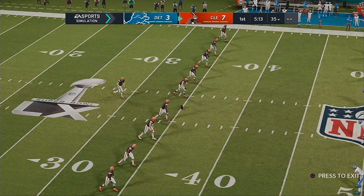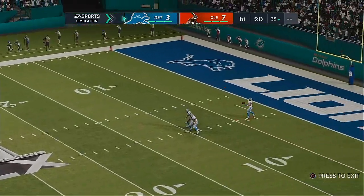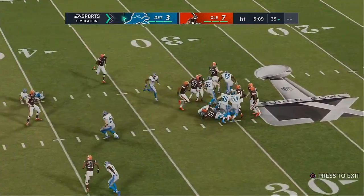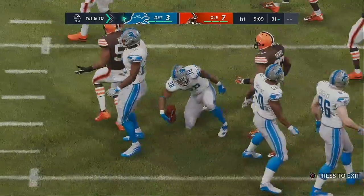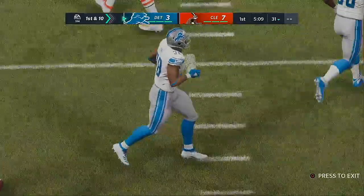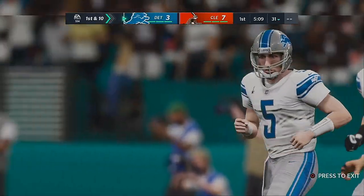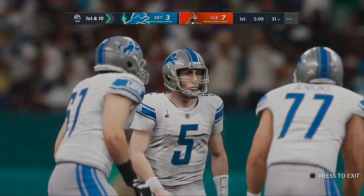Mitch Wisnowski. Here is Wisnowski to boot it away following the touchdown. This will be fielded inside the 5. And they'll start this drive just across the 30. Pretty nice work on the return. At their own 31-yard line. Back onto the field come the Lions for their second overall drive. They trail early on in this Super Bowl as they come up first and 10.